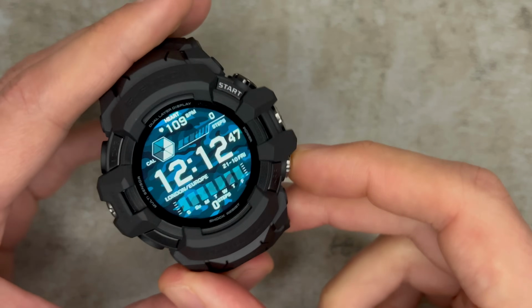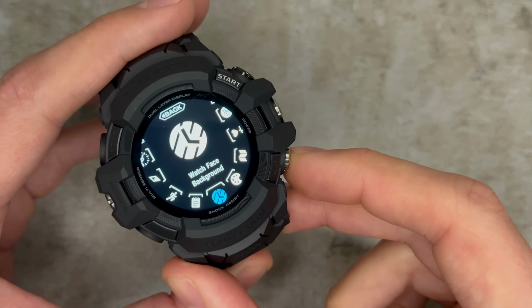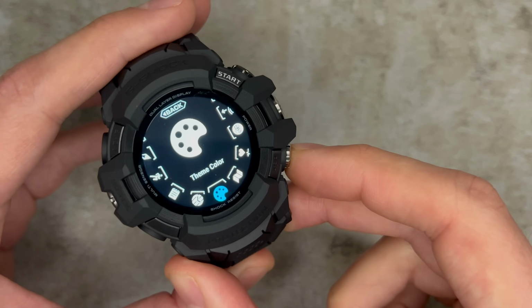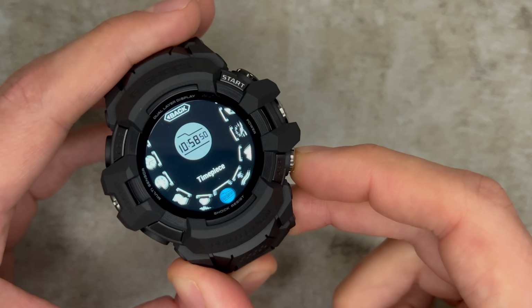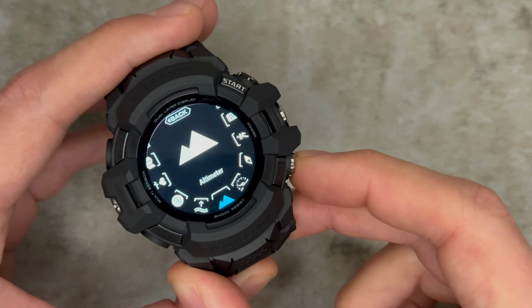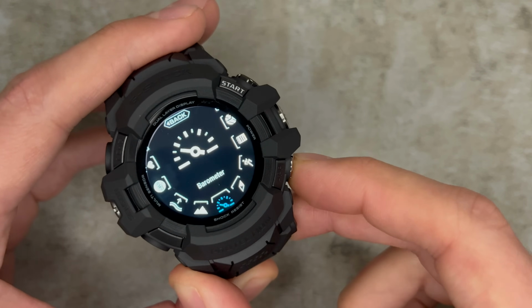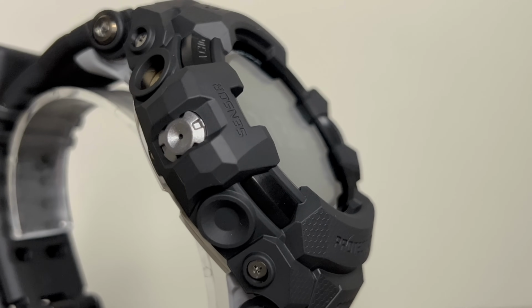The bottom right button is titled App. This is how you launch into the apps dedicated to Casio's functions. These include activity, history, watch face and theme colour modification, a map, a heart rate graph, timepiece mode, a tide graph, altimeter, barometer and compass, giving you pretty much everything you'll need on any activity or adventure you embark on.